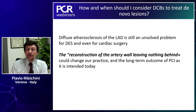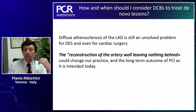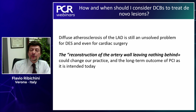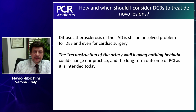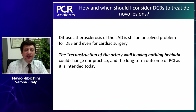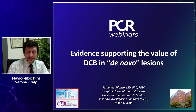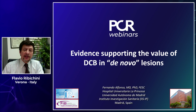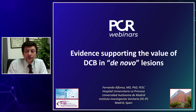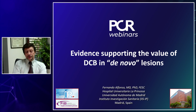Diffuse atherosclerosis of the LAD is an unsolved problem for revascularization, both for metallic stents and for cardiac surgery. And I think that the reconstruction of the artery wall, leaving nothing behind and the vessel open, could change our practice and the long-term outcome of PCI as we intended it today. Of course, this will be provocative, as we always want to be in a webinar, but we will address the science behind this strategy and share with you cases for a lively discussion. So I ask Fernando, please, to start showing us the evidence supporting drug-eluting balloons in de-novo lesions.